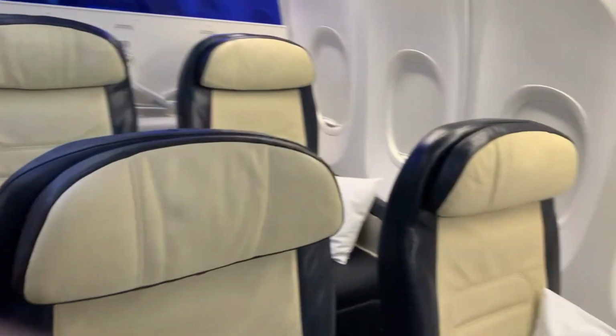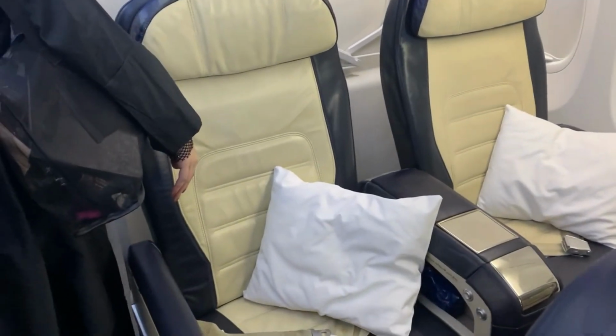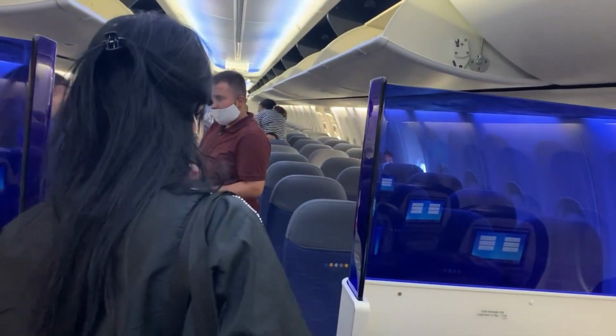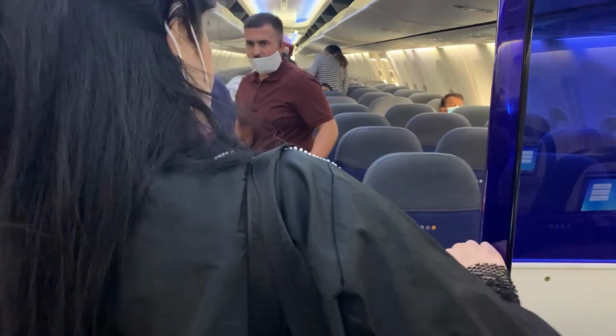Business class on FlyDubai is pretty nice. A little more expensive than I'm willing to spend on a 2.5 hour flight. I've done it before. I didn't regret it. But this is, like I said, 2.5 hours, so not going to spend the money today.